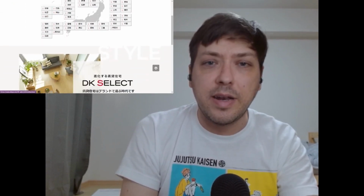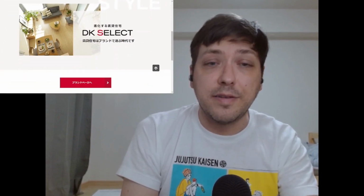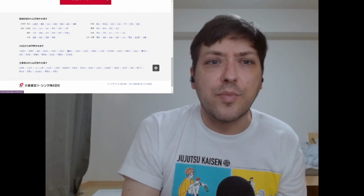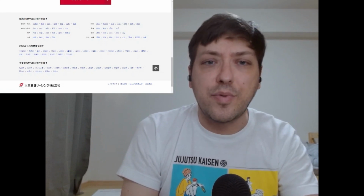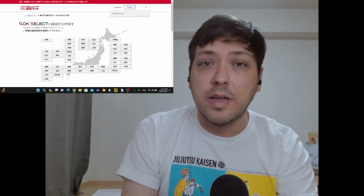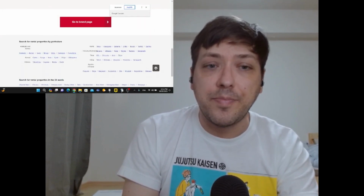Again, map of Japan. Hopefully you know where you're going to be living. You can find the kanji for that. Again, if you're using Chrome or pretty much any other browser, you can just use the English translate. It's going to translate all these different prefectures for you. So for the sake of that, I will double click. I will say translate to English. Okay, English. See what I'm saying?